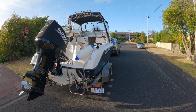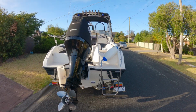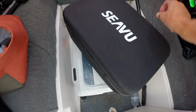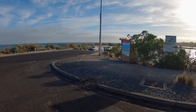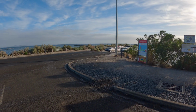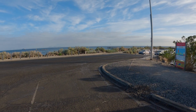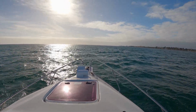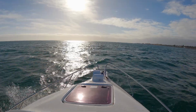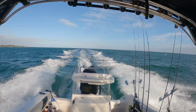Another beautiful day, and today I had my friend Michael and we were planning to go to St Leonards. I packed up my Seaview underwater camera and we were ready to hit the ramp. At Clifton Springs, the water didn't look too bad, but being east wind at St Leonards, it can be a different story. On the way there, Michael was singing the Happy Fisherman song.